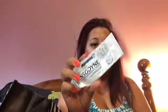I finished a toothpaste. This is the Sensodyne Repair and White toothpaste. I switch out my toothpaste every time I finish a tube, I switch it with something different. I'll always go back to Sensodyne no matter what, because Sensodyne is what keeps my teeth from being too sensitive. So every other tube is usually when I use a Sensodyne brand, just so that you guys are aware.